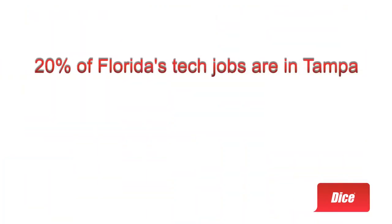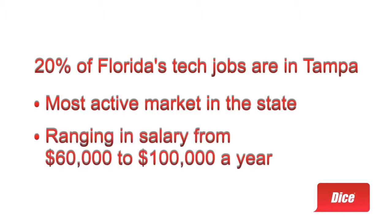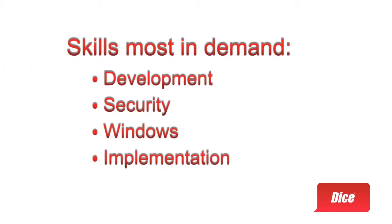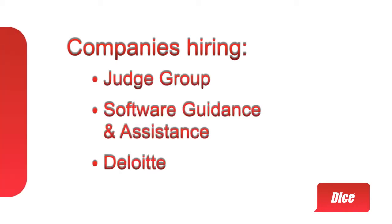About 20% of Florida's tech jobs are in Tampa. That makes it the most active market in the state. And according to the Tampa Bay Technology Forum, they're well-paying jobs. They range from $60,000 to $100,000 a year in salary. The skills most in demand include development, security, Windows, and implementation. Why? It's all about the economy. More businesses are starting to expand their operations, and so they're expanding their implementation efforts. Among the companies that are hiring: the Judge Group, Software Guidance and Assistance, and Deloitte.